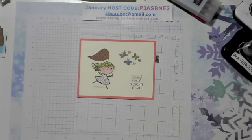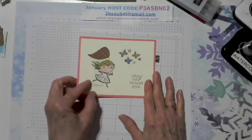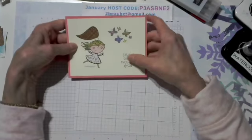And I just realized I have my earbuds in. So I took those out. Now I can hear better. So anyway, let's take a look at how I stamp this.